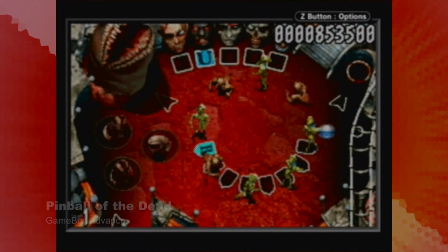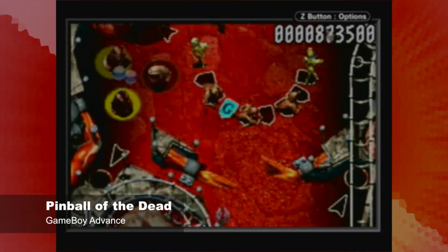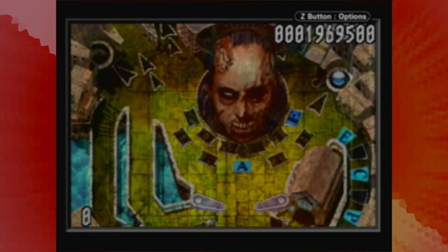But since we're talking about the Game Boy Advance, here's some games I got recently, just at local stores and pawn shops. Pinball of the Dead. This is a custom case here, by the way, if you're wondering what this is. This is a DS case, but Pinball of the Dead. I mean, who knew that this was going to be such a cool game? And it turns out that it really is a fun game on the Game Boy Advance.